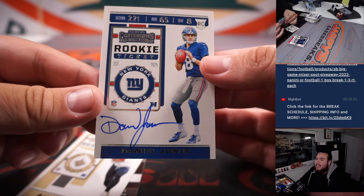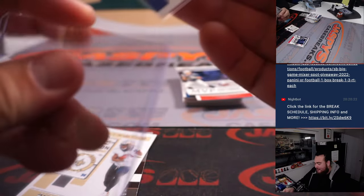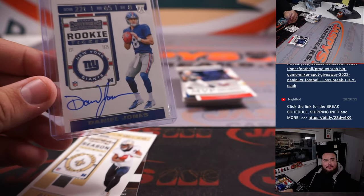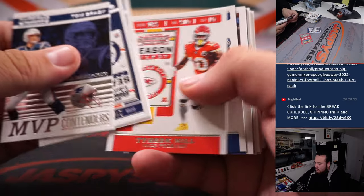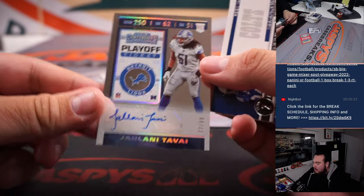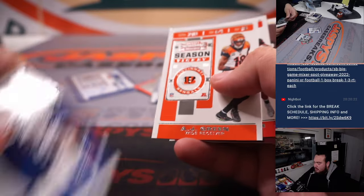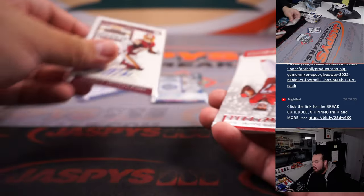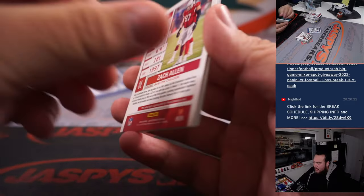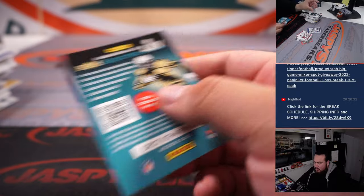Wow. How about a little Danny Dimes? That is your RPS rookie ticket. That'll do. For a little filler. Easily pays for the spot. That is Giants, Andrew B. We got Jelani to 99 for the Lions. Jamie Moreland. And Zach Allen. And there you go, guys.